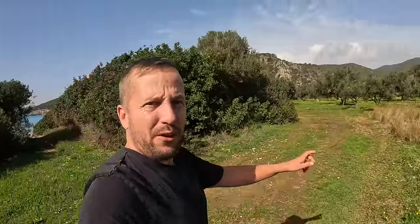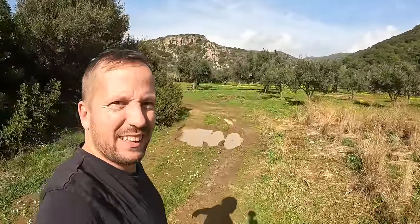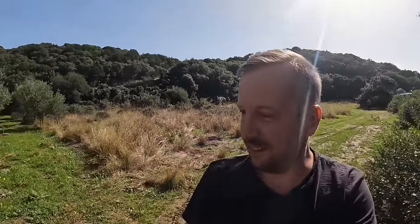But before that, we were in this olive grove. Yeah, lots of mud, and we are actually thinking about when we can leave the place. Well, after the mud has settled a little bit.